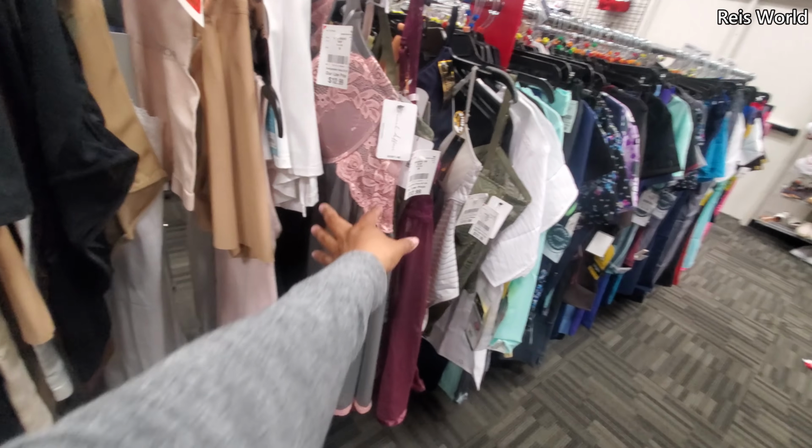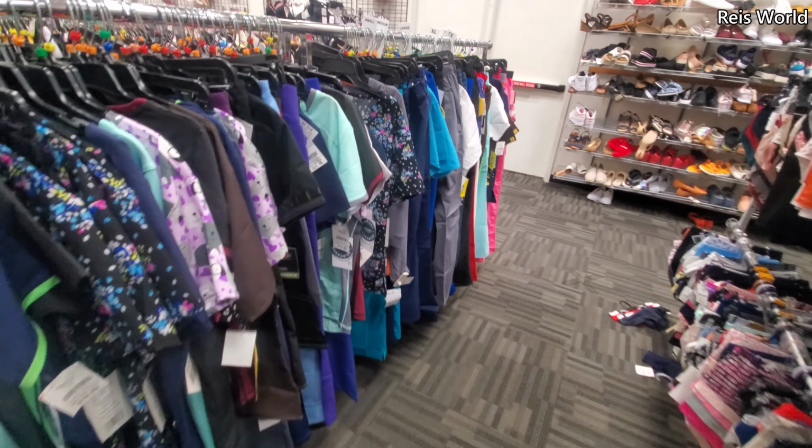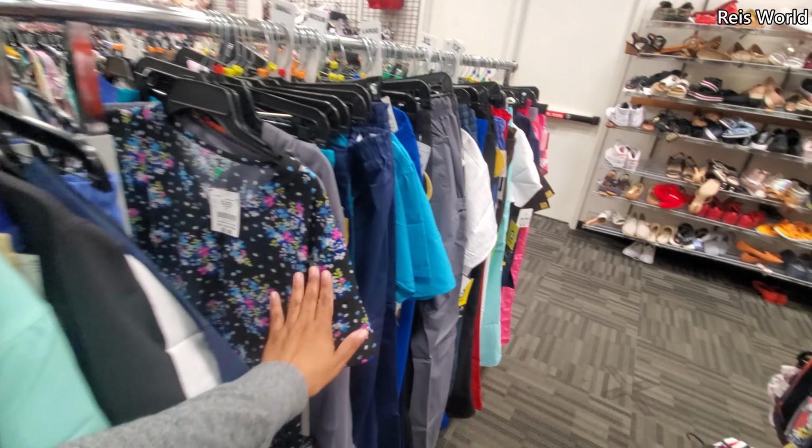And then BB, and these are $13 here, and they do have a lot of nursing uniforms, like the scrub top and bottom.